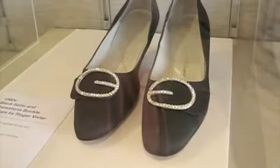The thing that happens in the 60s, of course, is a youth revolution. You have a model like Twiggy who really changes the silhouette, and so shoes change as well. Shoes are low to the ground, they've got a square toe, bright colours, and you get the Pilgrim Pump, which is probably the most famous silhouette of this time.